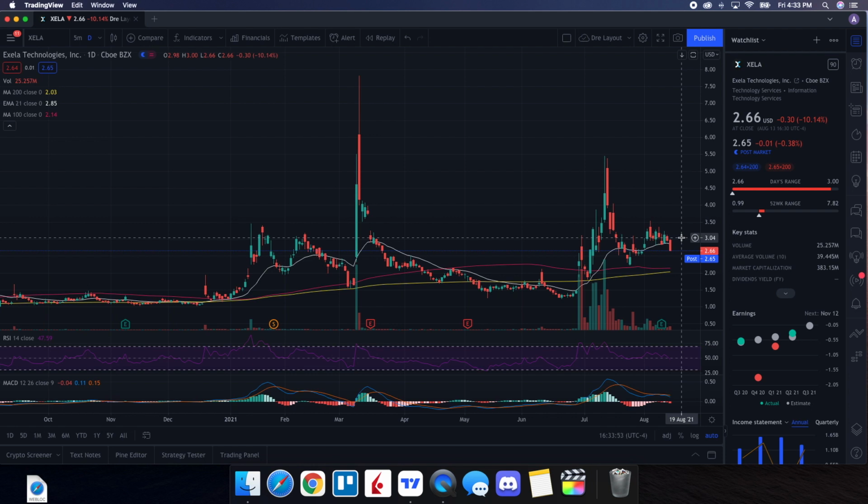But if we have a lot of volume coming through the stock, then, of course, I could see this happening. But it's so key that you make sure you're in the right setup here. And it's part of the reasons why when I said in my last video, it is very key for Exela to be above the 21-day EMA, especially if you are considering a trade opportunity.